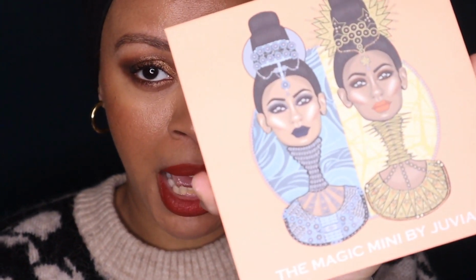I'm gonna add this just as an honorable mention. I use this in the winter, and I've created some really pretty winter looks with it. But I haven't reached for it in a while, but I still want to talk about it because I think the color story is really perfect for winter. And that is the Magic Mini by Juvia's Place.